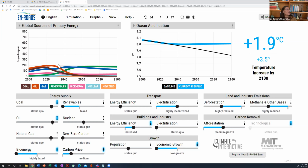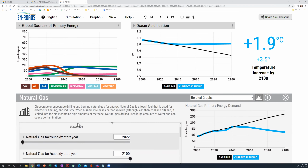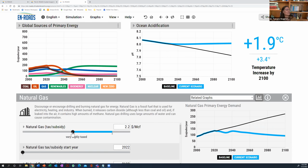We want to get these things down early, and the one other fossil fuel that's still emitting is really way up here, natural gas. So what should we do about natural gas? We should, first of all, stop subsidizing it. We're going to tax it. By taxing it, it didn't change the temperature all that much.